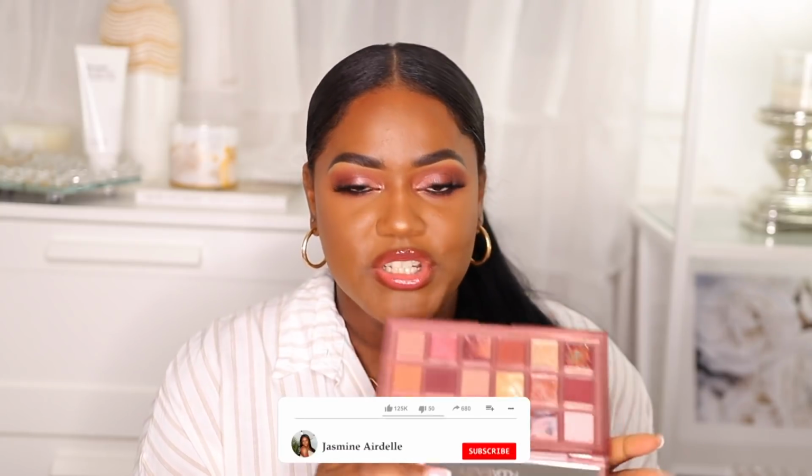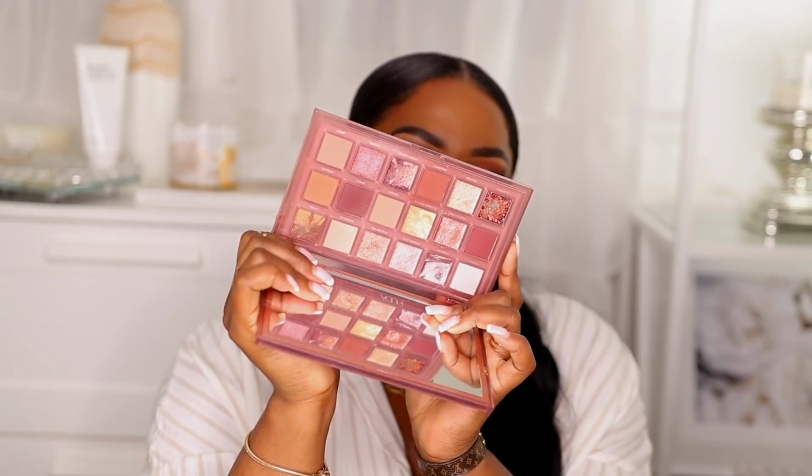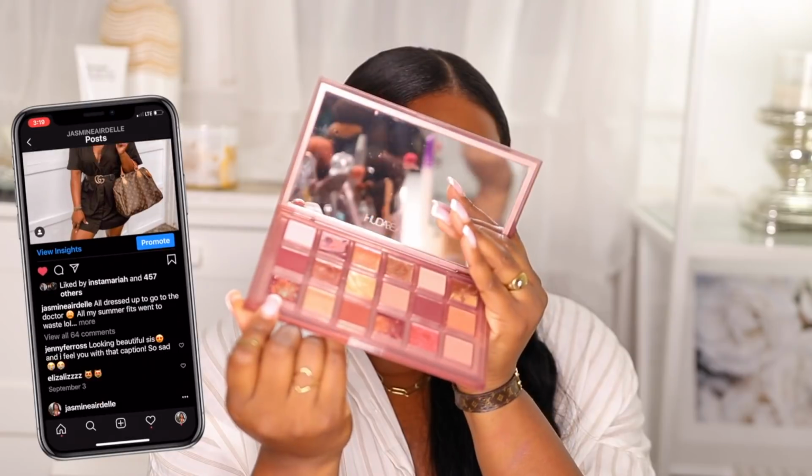This palette is really different than anything I've seen in terms of the way the shadows look. These shadows are very aesthetically pleasing to just look at. They look so different, so pretty, and I know a lot of you guys were curious about them. The colors that got the most attention, in my opinion at least, the ones I got a lot of questions about when I showed this on Instagram, was this color right here called Slippery.